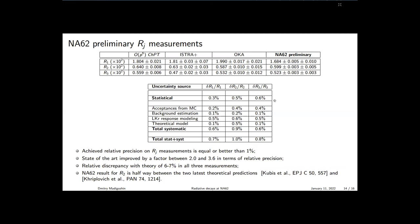But what is new is that we have a relative discrepancy with lattice theory at the level of 6 to 7% in all three regions for the radiative decays, while for the R2 definition, our result is halfway between the two latest theoretical predictions.